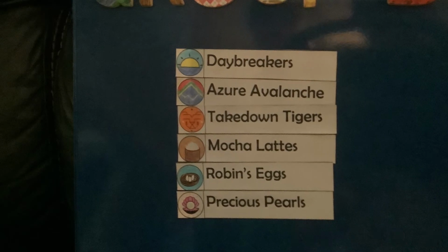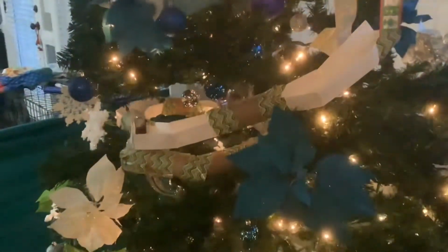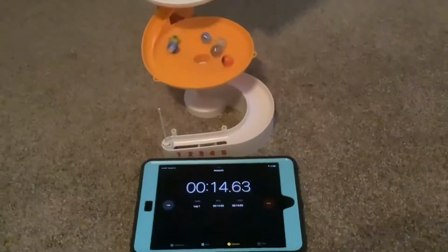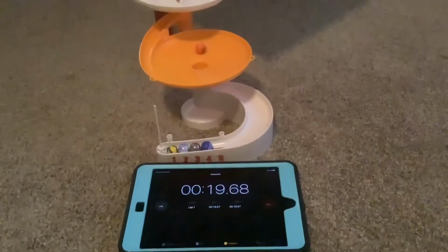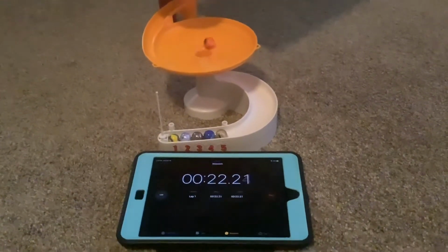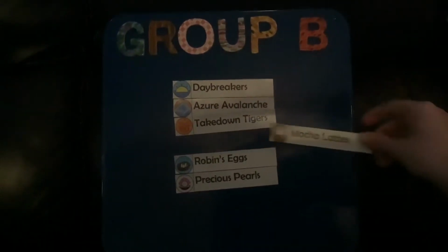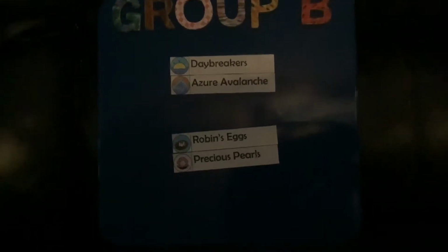Now we have Group B Round 2. And there they are. They're going around the Christmas tree, and they're going across the Plinko maze. And they're in the final funnel. There they go, spinning around and around. And Daybreakers takes the first spot. And Takedown Tigers and Mocha Lattes have been eliminated from this group. So now they're getting taken off the board. And now we have eight marbles left who could still win this event.